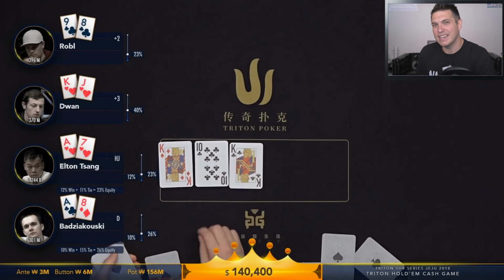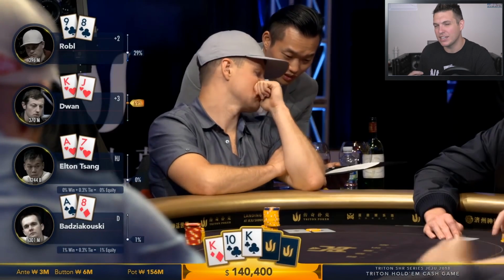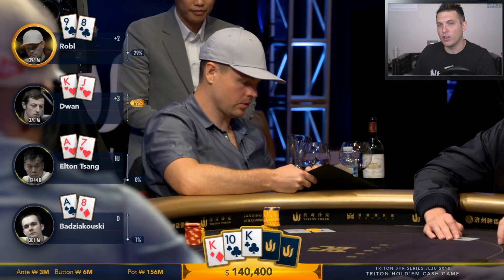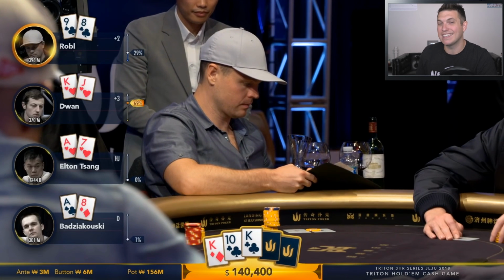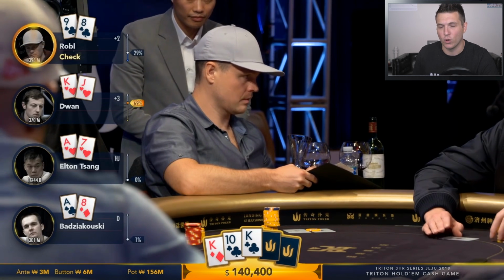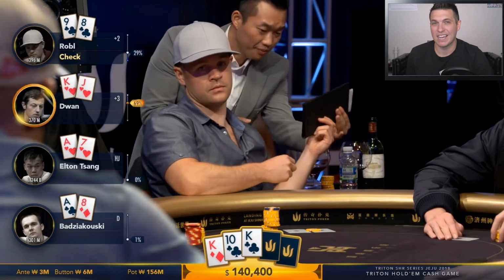The flop comes king, king, 10, and paired boards, at least initially to me, seem like they work a bit different in this game type. On a paired board in No Limit Hold'em, there are way more hands that have not flopped three of a kind, whereas in short deck, there's a much higher chance that someone has trips. So these boards, particularly multi-way, probably aren't quite as good to bluff in this format as it would be in regular No Limit Hold'em.